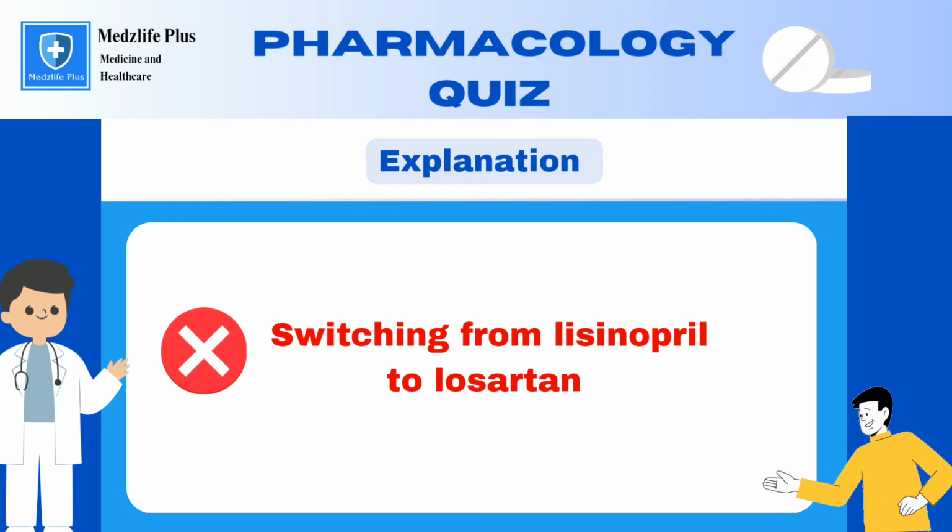context of worsening edema. Adding a diuretic is often a more appropriate initial step to provide rapid relief and address the immediate symptoms associated with fluid retention.